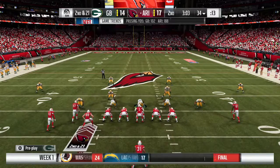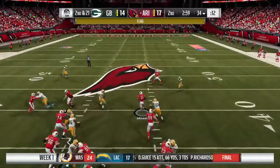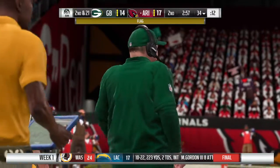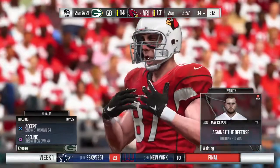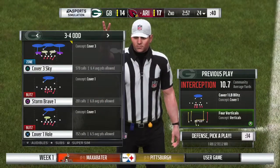All right, here we go. Green, 39. Following the penalty, it's Johnson. And he'll get up near the 45. They'll spot it at the 44. Holding offense. So on the big tight end, still 2nd down.